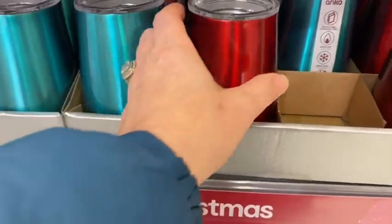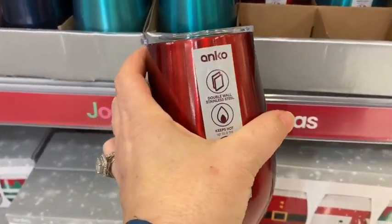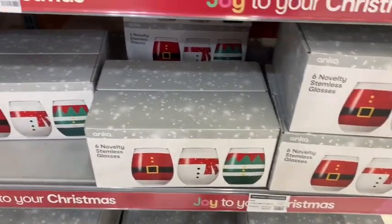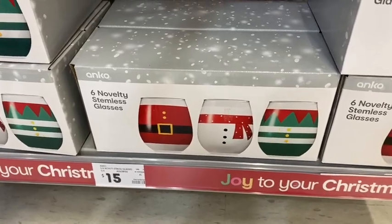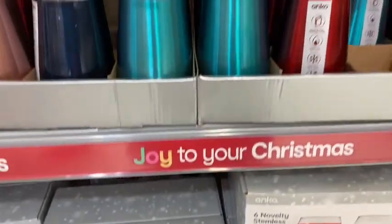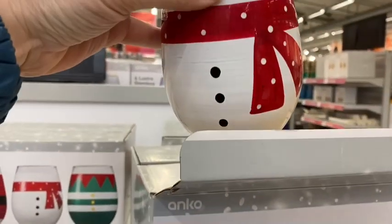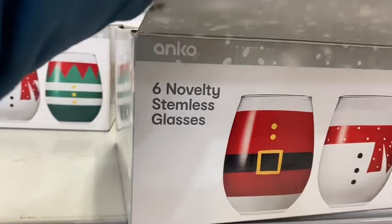Travel mugs with some really pretty jewel colours and some sets of 3 mugs. Oh, sorry, 6 mugs. So we've got Santa, Elf, and Snowman, and there was one open, so I had a little look, and it kind of tries to give the illusion that they're hand painted, and they look nice quality.